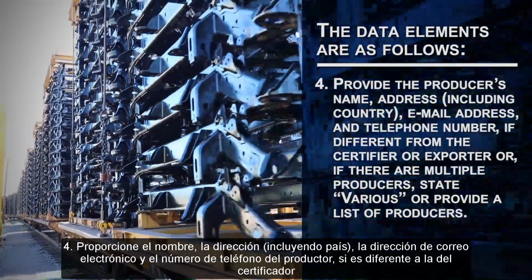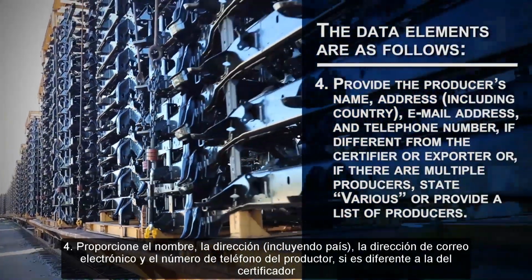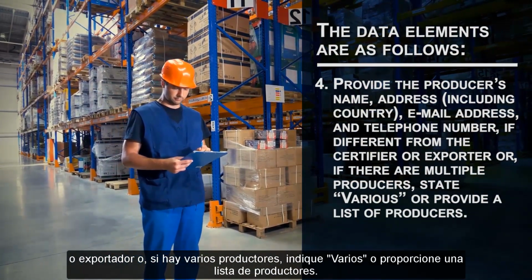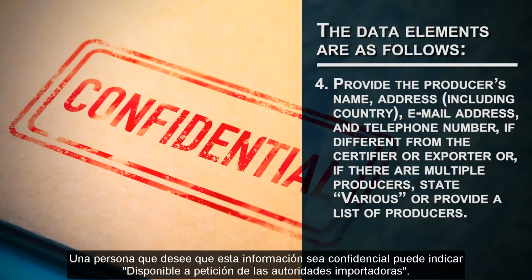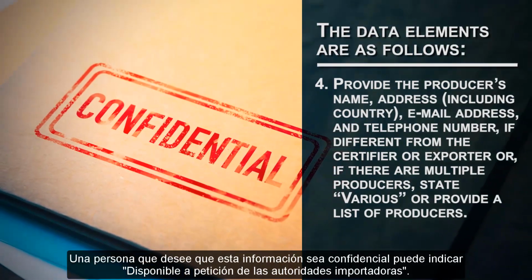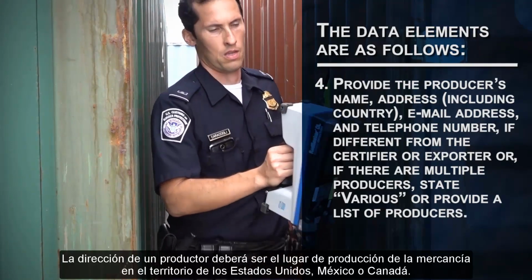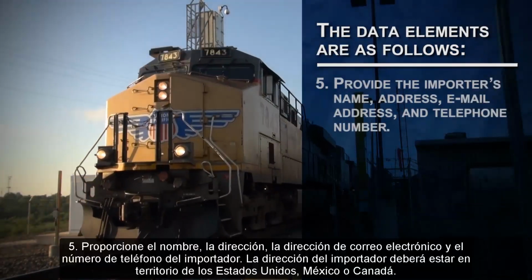4. Provide the producer's name, address, including country, email address, and telephone number if different from the certifier or exporter, or, if there are multiple producers, state various or provide a list of producers. A person that wishes for this information to remain confidential may state, available upon request by the importing authorities. The address of a producer shall be the place of production of the good in the territory of the United States, Mexico, or Canada.